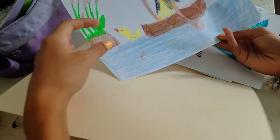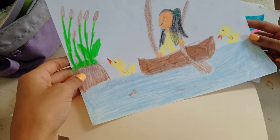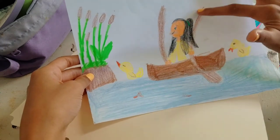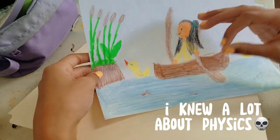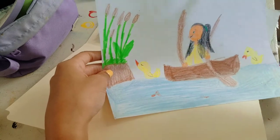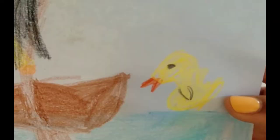Oh yes, I remember this piece. So it's a girl and she has a boat. What? I literally did not care about the oars at all. I don't even understand. You guys can see I was really good at science and drawing items. Also, my animal skills were not any better back then.